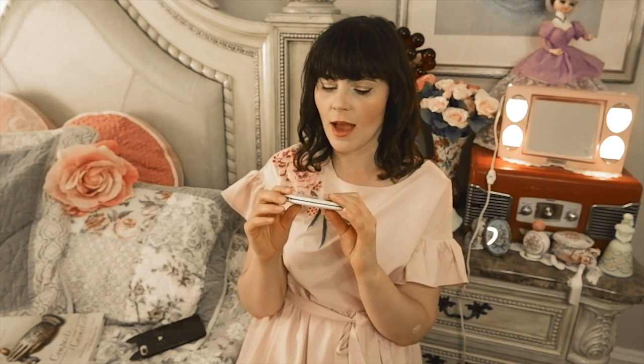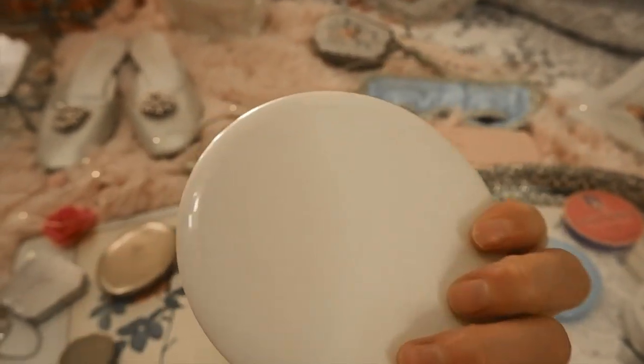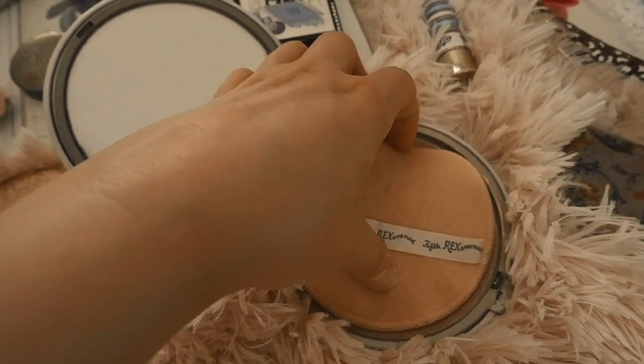I originally got this compact a few years ago at a vintage fair. I think it was only $5. I thought maybe it was from the 60s because of the kind of plastic, but I looked it up on eBay and this one is actually from the 1930s, which was very surprising to me. And the brand Fifth Avenue is an older brand from the 1930s.